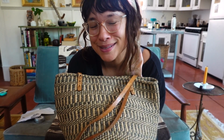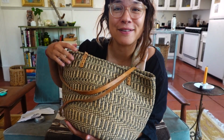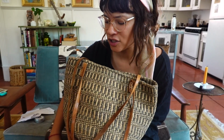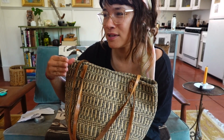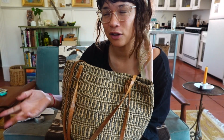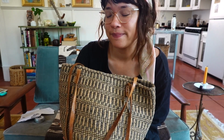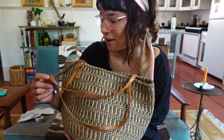First of all, check out my new bag. I'm so happy to have found this. I have been looking for a bag like this for years. It's just been one of those things that I wasn't willing to buy brand new because they tend to be rather expensive. $30 is like the least expensive I've seen them. 40, 50, 60, 70 for sure. It's just too much.